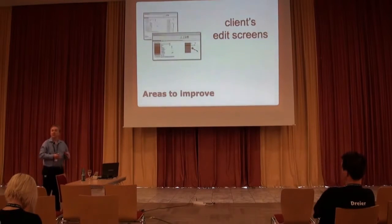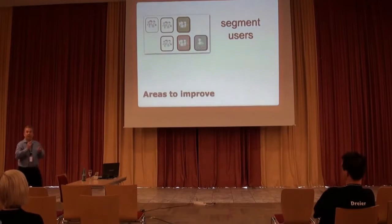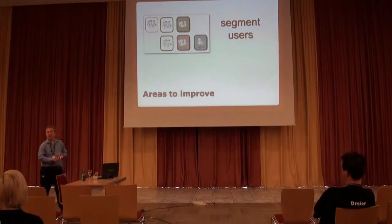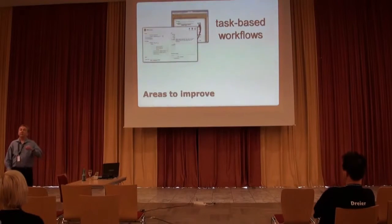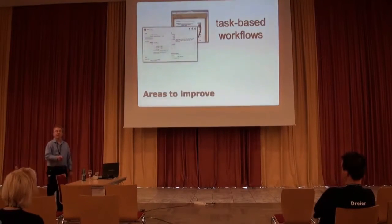They don't usually need all the features that we need to use when we're setting it up, or that maybe any other client might use. And we want to segment our users by their roles, by the rights they have within each role, and also by their capabilities in using a technical system. Power users should use a power interface. Get some power tools in there. The lighter weight users, give them something simpler. And finally, talking about task-based workflows. Our users are using the system because they have a task that they want to accomplish. And we need to give them a workflow that's very streamlined and right to the point, giving them exactly what they want.